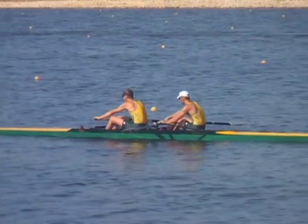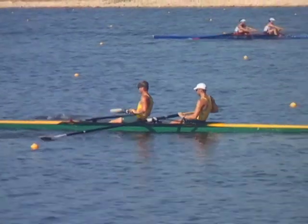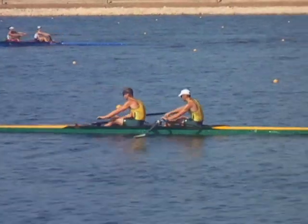The release of the stroke is very simple. The blades are coming out as the athletes sit at the finish and draw the oar handle to the body.